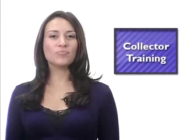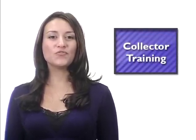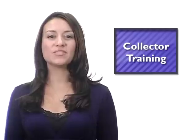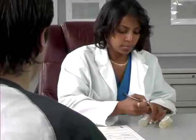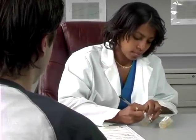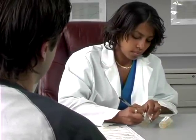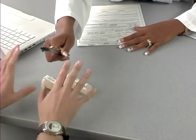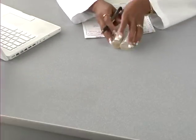The final problem collection that we will discuss in this section is the donor's refusal to certify that the specimen is his or her urine. Even after they've provided a urine specimen, some donors are reluctant to certify that the specimen is theirs. Refusing to sign the CCF or initial the specimen bottles does not invalidate the specimen or the test result. It doesn't result in a refusal to test either.